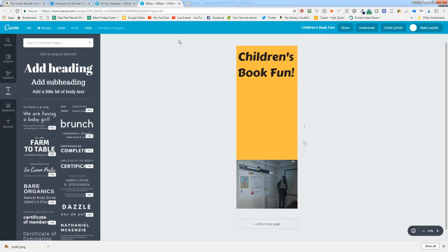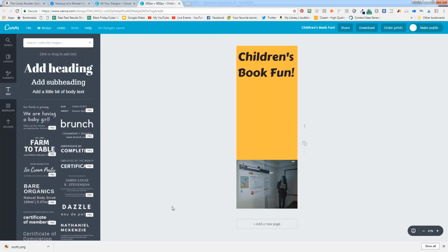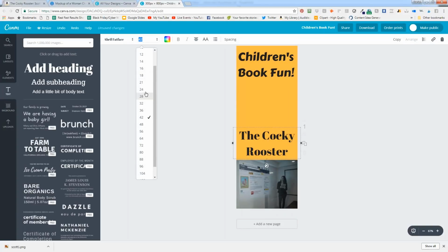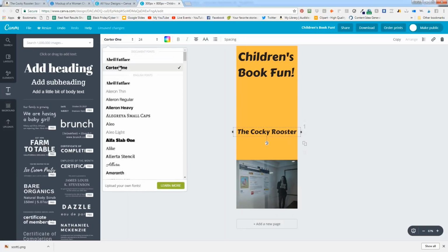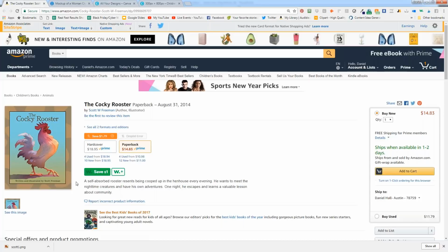And children's book fun. All right, cool. Now, the next thing we're going to do is come over here again and add the cocky rooster, and we'll put that in there. Like that. We'll need to make that a little smaller. It's a little too large for us, I think. Let's go with something like that and keep it in the same font. There we go.